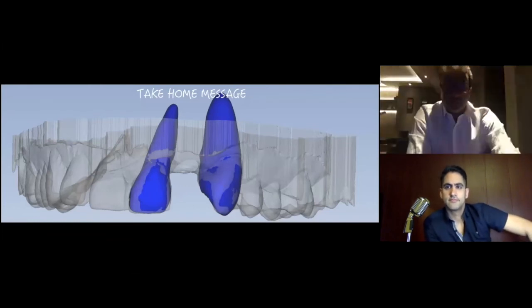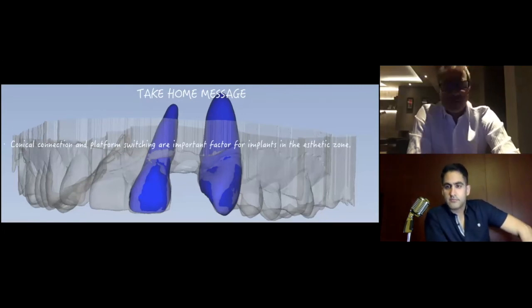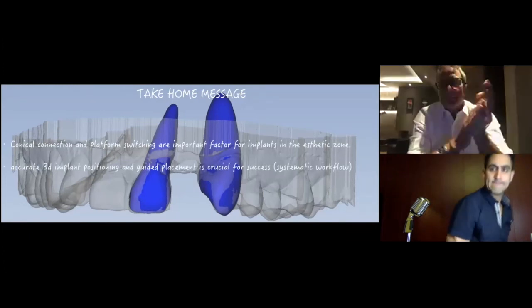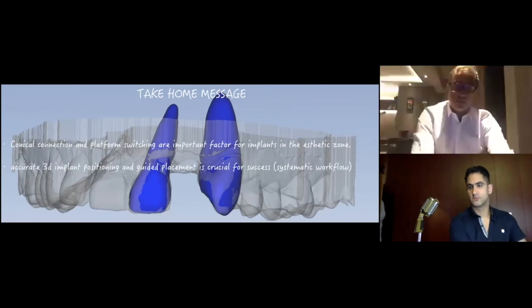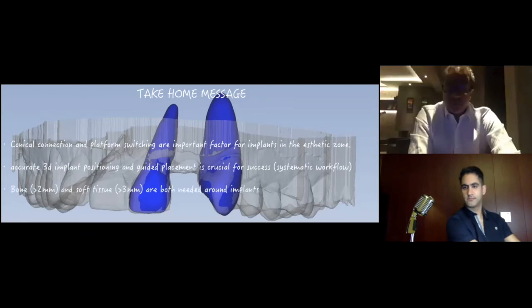And as a take-home message, I would say that, first of all, conical connection and platform switching are important factors for implants in the aesthetic zone. The accurate 3D positioning and guided placement is crucial for success. We have to have a systematic protocol. The bone, which should be at least 2 millimeters around implants, and the soft tissue, which should be at least 3 millimeters, are both needed around implants.